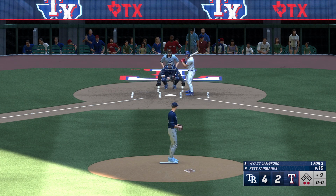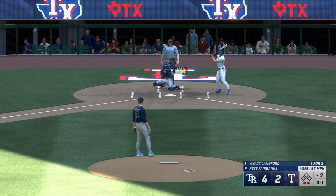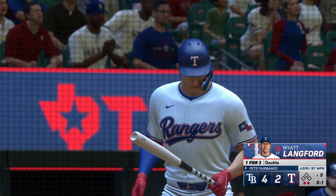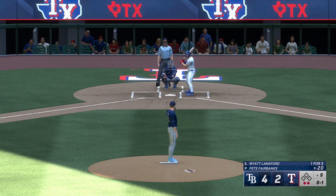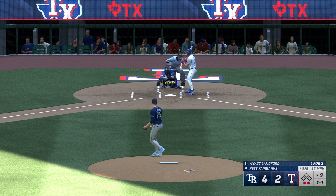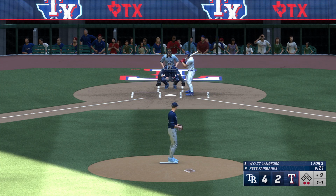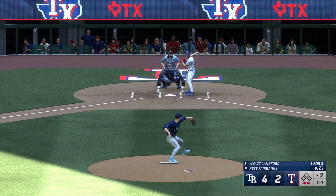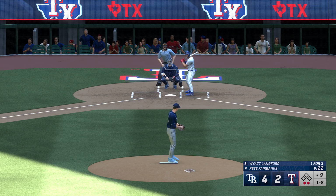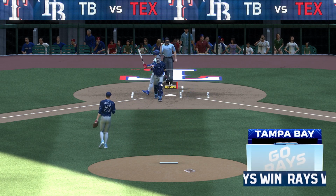Wyatt Langford stepping in for the Rangers. There's the strike up high. 0-1. Two-run game with 2 away here in the bottom of the ninth. Next one is off the plate, and that's ball 1. 1 ball, 1 strike. Comes up empty. That's strike 2. 1 ball, 2 strikes. Swing and a miss, struck him out, and that is the ball game.